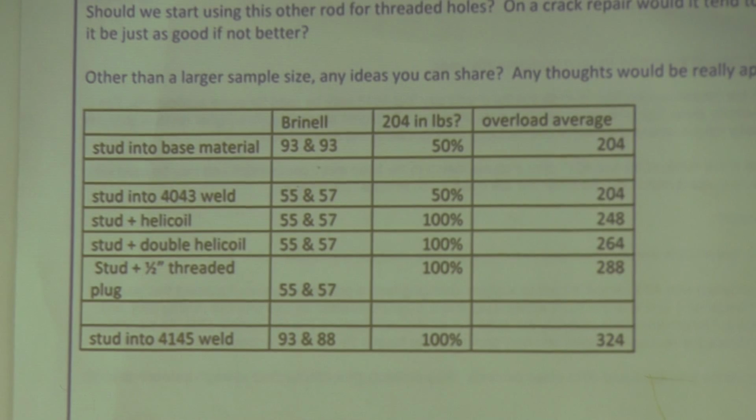Helicoils have been around for 60, 70, 80 years. But it's basically a way to give a larger thread area in the aluminum casting. And a double helicoil, I'm sure, is probably 2 helicoils together, so you get an even larger area. Aluminum's not as strong as steel, so you're basically trying to make a stronger unit. And the overload average is higher with the helicoils because you have a bigger thread area with a larger diameter because of the helicoil insert between the steel and the threads. Anyway, they also made it into 4145 weld metal and got a really big increase in strength.